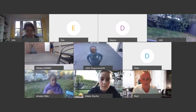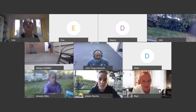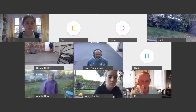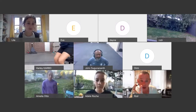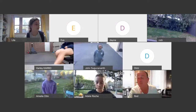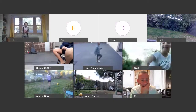Let's try something else from that. If we need to run fast, we need to produce force, and that is hitting the ground faster with power. We need to have flexion in our knees. So let's just try and create a bent knee as we do it, but moving everything like I've just asked. So yeah, if you can head back.